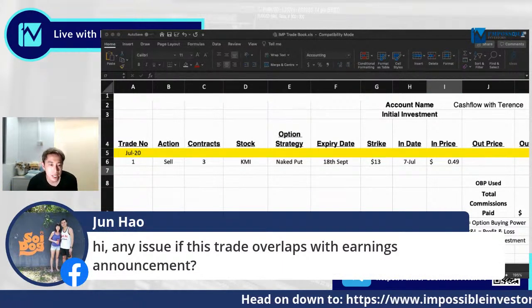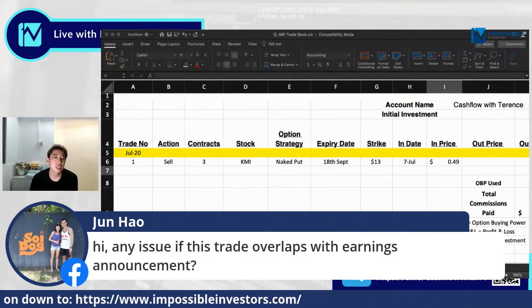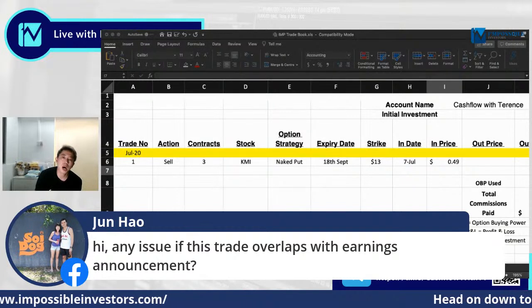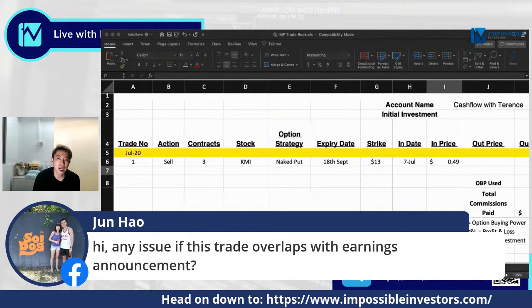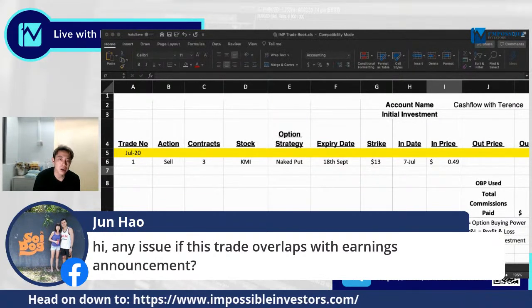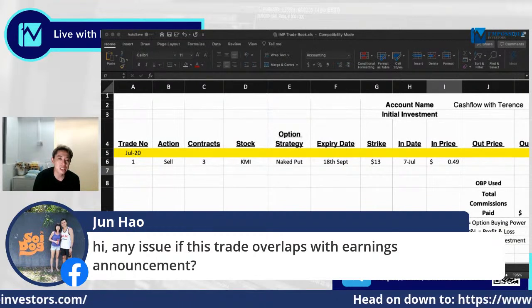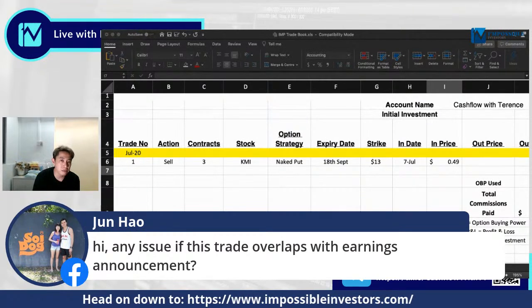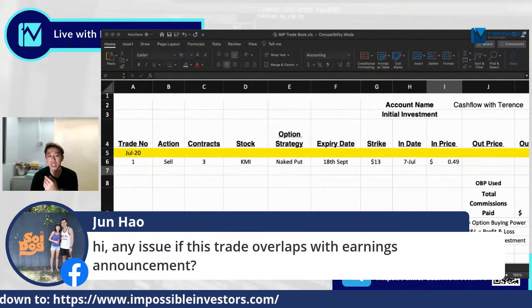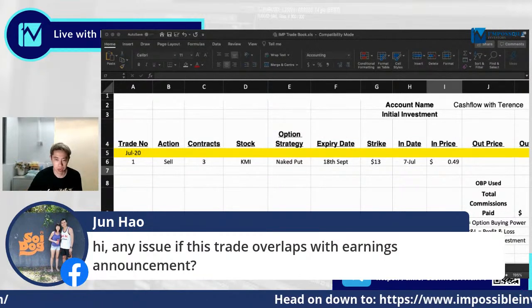Just a quick question. Jun Hao, is there any issue if the trade overlaps with an earnings announcement? No, because these are portfolio-based trades. For portfolio-based trades, I'm going to totally ignore the essence of earnings itself, because I'm selling all the way to October, September. Earnings, which is coming up soon, may impact the stock price in the near term, but I have an option that only expires in about 70 days from now. So I have time.